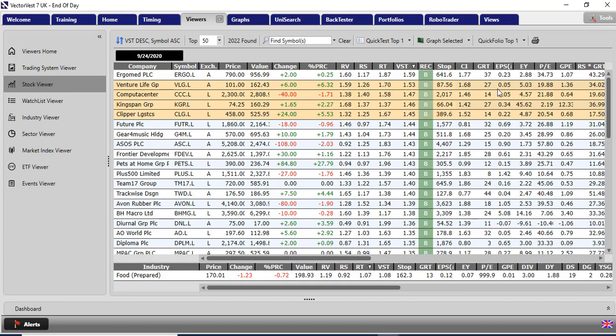Okay, the one that really comes to mind is Kingspan, which is this Irish building products company, and folks, it's on a PE of next to nothing, and a growth to PE, for those of you that are fundamental analysts, of 12. So just be careful of Kingspan. It's an Irish company and it's priced in euros, so speak to your broker about that, speak to your advisor about that. It's not priced in pounds. Doesn't make a great deal of difference to the profit potential.